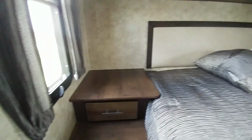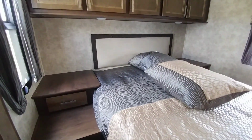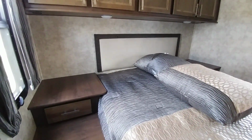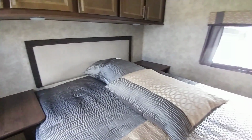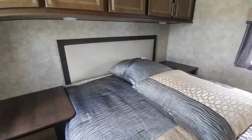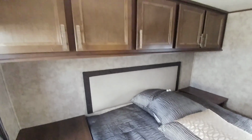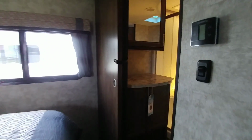This area underneath the bed is actually above that garage. So this is at the back of the coach, and you have a lot of room underneath the bed because it's all storage. And this is really what sets this unit apart. They use the actual space underneath the bed and underneath the floor here for that extra storage space you see in the back of this coach. Lots of cabinetry. Now here's the master bathroom.